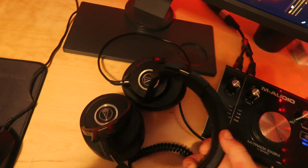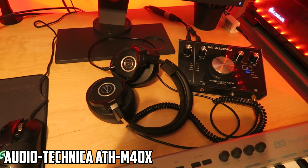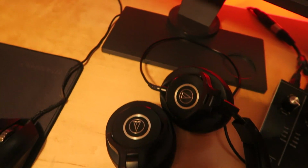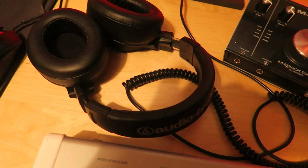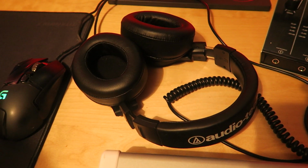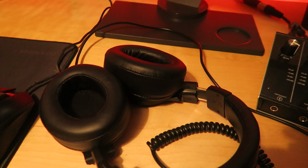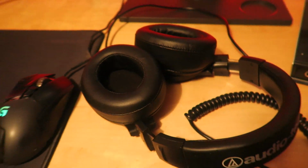These are Audio-Technicas. I think they're called ATH40s or something like that. They're not super high-end ones. Again, another piece of incredible recording here where I put my finger over the microphone for completely muffled audio. But what I'm basically saying is that these are great headphones, great audio response, all the frequencies nice and clear, not too heavy on the bass. You might have to go for something slightly different if you're a big bass junkie.